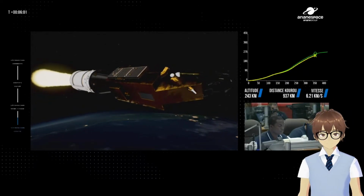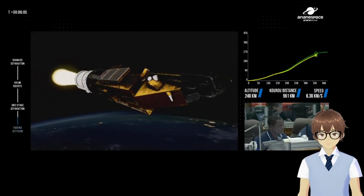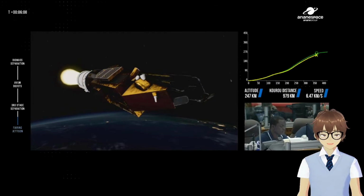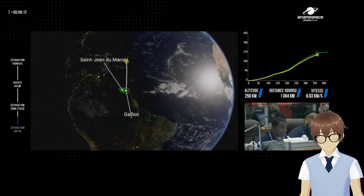upper stage is actually for. That's why Avum Plus is here. You know, it's going to ignite the RD843 engine.